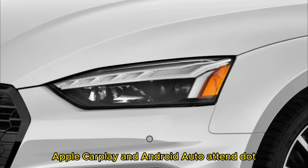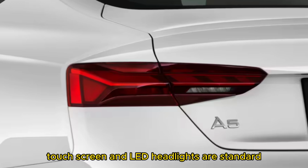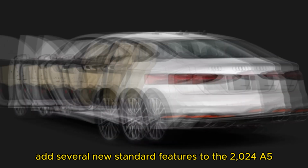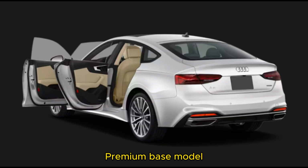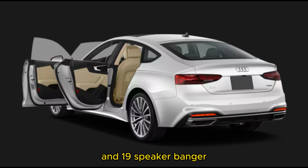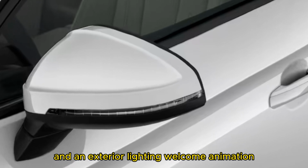Technology: wireless Apple CarPlay and Android Auto, a 10.1-inch infotainment touchscreen, and LED headlights are standard fare across the lineup this year. Audi also adds several new standard features to the 2024 A5 Premium base model. A wireless phone charger, 12.3-inch instrument cluster display, and 19-speaker Bang & Olufsen audio are unlocked at the Premium Plus level. The A5 Prestige top model offers a standard head-up display, headlight washers, and an exterior lighting welcome animation.